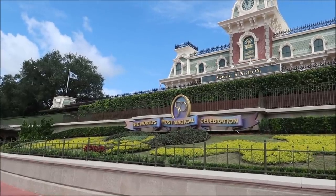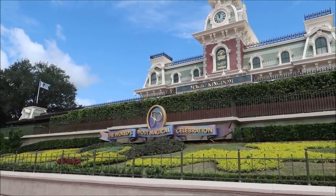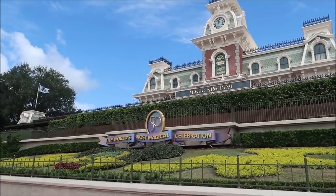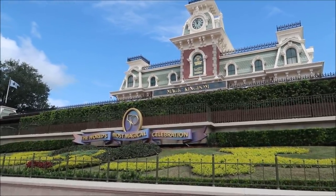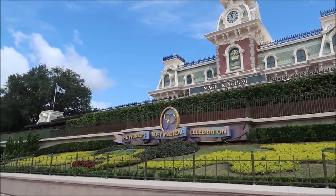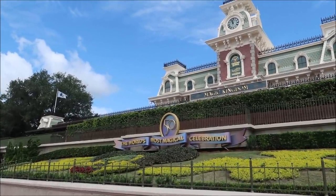As soon as you walk in, take a look at that. The world's most magical celebration, 50th anniversary, right here at the train station, and it is so beautiful. I already grabbed a couple of photos. They even have a PhotoPass photographer out taking photos because it is very popular. I have to say, I think I am a fan of the 50th anniversary logo. I really like the colors and just the way it looks. It looks so elegant and beautiful.